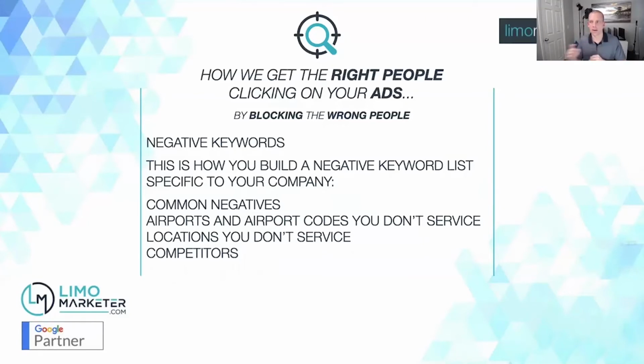Now, negative keywords are another list you have. And so what Google does is they're like, okay, this keyword, this search query triggered this keyword.